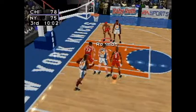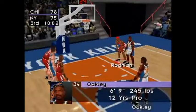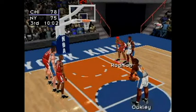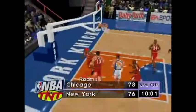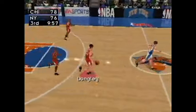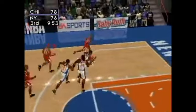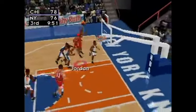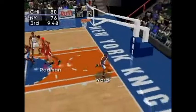Oakley got that one to fall. He goes to the line shooting one. He puts up the free throw attempt. Inbound pass to Longley. Passes to Harper. Gets it to number 23. Takes the turnaround jumper. Rodman with the dunk.